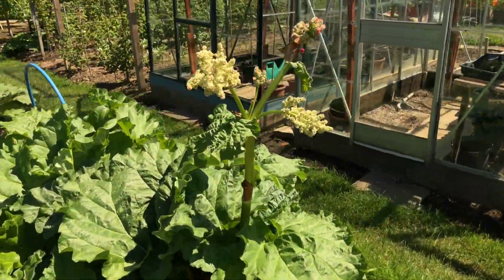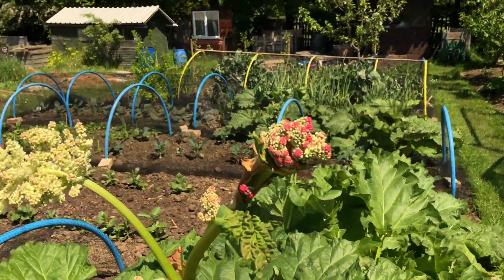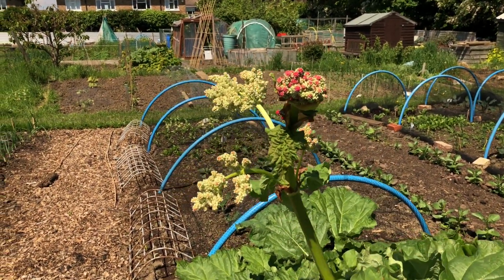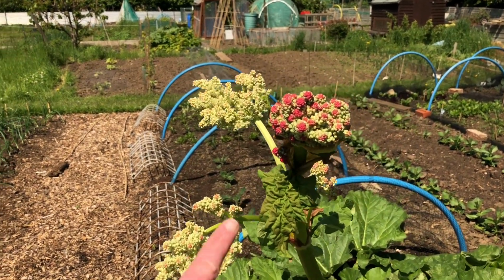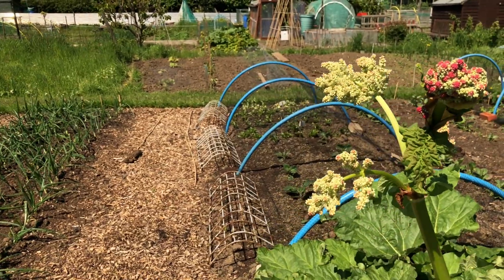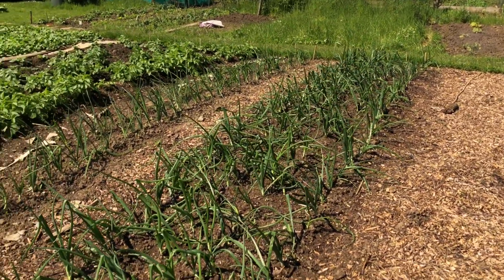I left this flower on, if you remember. So that is what a rhubarb flower looks like. I'll keep an eye on that. When it first comes out, it just comes out this very red colour, but I don't know what the final flower actually looks like. Birds are in fine fettle, fine song.